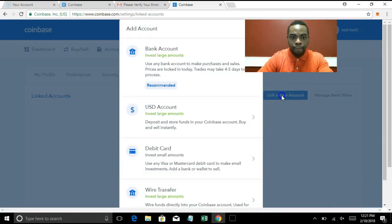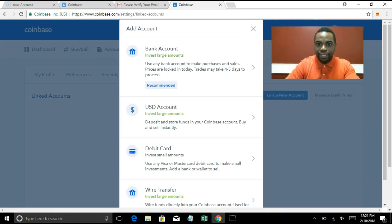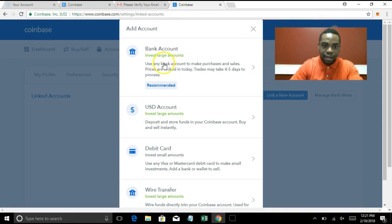There you go. So this is everything that you can link to this account. So your bank account, which is recommended. The reason why I don't use a bank account is because, as right here, trades may take 4 to 5 days to process. So if you want your cryptocurrency instantly, I recommend you use your debit card. Debit card, I never had any issues with me using my debit card.